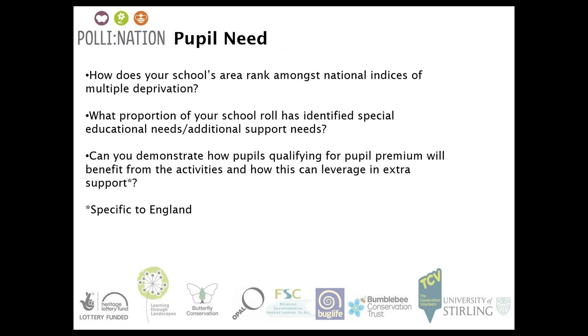In terms of pupil need, this is more about national statistics. So how your school area ranks amongst national indices of multiple deprivation, and most of the time, we should be able to access this information via school postcodes. We will need your input as to what proportion of your school roll has identified special educational needs, additional support needs, and specific to England, we will look at how pupils qualifying for pupil premium will benefit from the activities, and can you evidence how this may leverage in extra support for your setting?